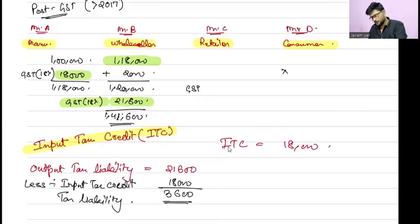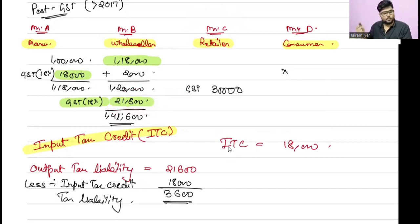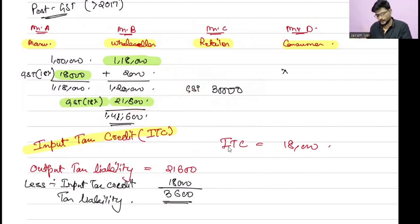Now suppose, for example, Mr. C has a GST liability of 30,000 only, just an example. But Mr. C has already paid a tax of 21,600 while purchasing the product. So he will book the ITC of 21,600. Correct? And while paying the liability, he will deduct 21,600 from this 30,000, and whatever the rest amount is left, he'll deposit it to the government. So you'll see that finally the government is only getting the tax on this 1 lakh plus whatever the value addition is, plus the GST rate. The government will get only that much tax.